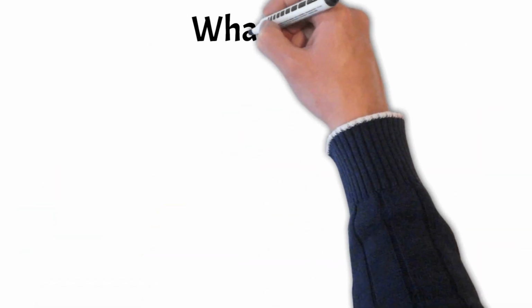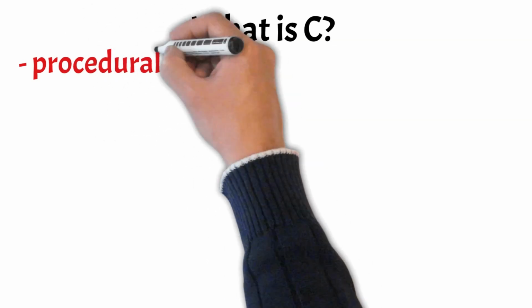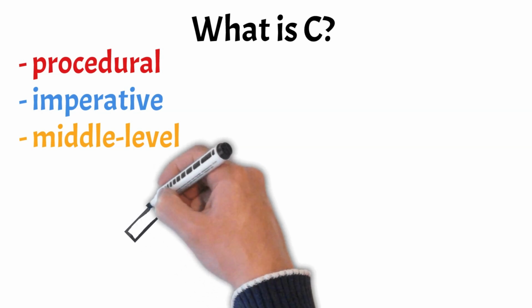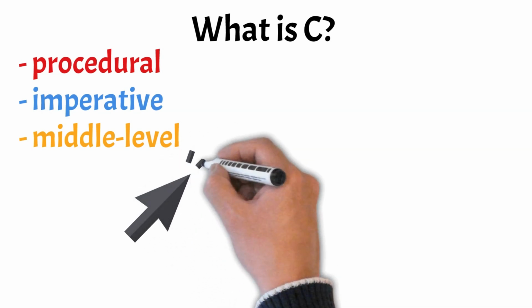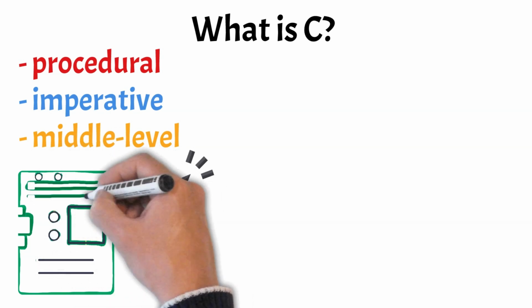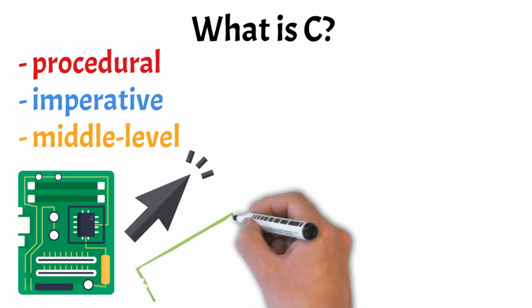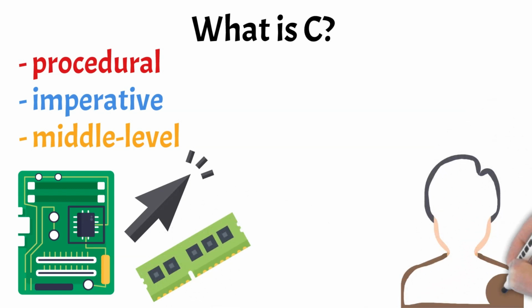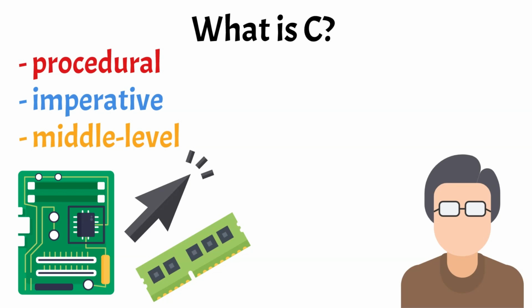C is a procedural and imperative programming language, meaning it emphasizes a step-by-step approach to solving problems by using functions and procedures to structure code. As a middle-level language, C bridges the gap between high-level languages that prioritize ease of use and low-level languages that offer detailed hardware control. This characteristic allows C to directly manipulate memory and hardware while still being relatively human-readable, making it both versatile and efficient.